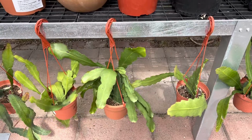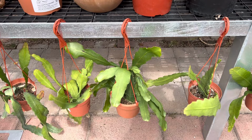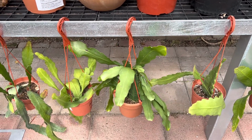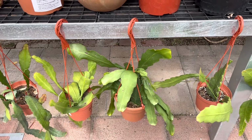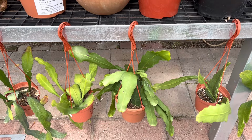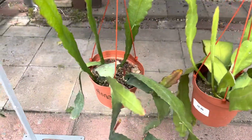Hi, this is Celine. Today I'm going to show you our Epiphyllum collection, also known as orchid cacti or climbing cacti. They're from Mexico and Central America, and they have beautiful large fragrant blooms that come out sometime in the late spring to summer. And one is known as a honeydew.